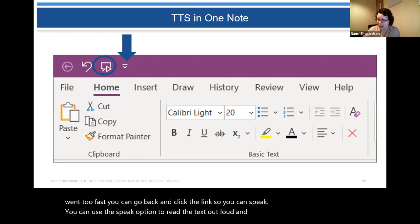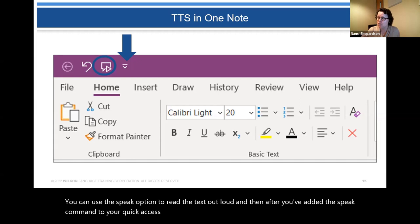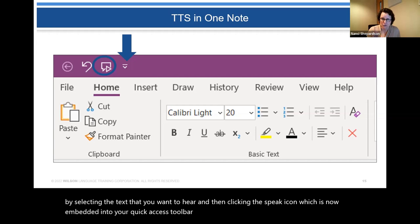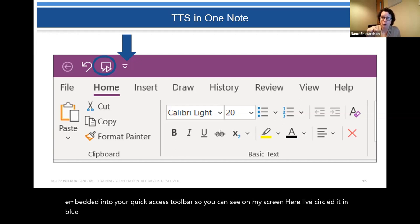And then after you've added the Speak command to your quick access toolbar, you can hear single words or blocks of text read aloud by selecting the text that you want to hear and then clicking the Speak icon, which is now embedded into your quick access toolbar. So you can see on my screen here, I've circled it in blue. That is what it looks like once you've added this option to OneNote.